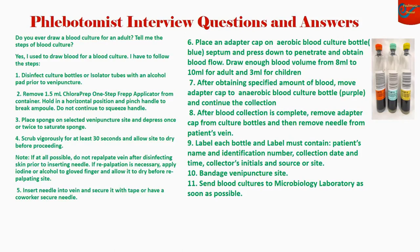1. Disinfect culture bottles or isolator tubes with an alcohol pad prior to venipuncture. 2. Remove the 1.5 milliliter ChloraPrep one-step prep applicator from the container. Hold in a horizontal position and pinch the handle to break the ampule. Do not continue to squeeze the handle. 3. Place the sponge on the selected venipuncture site and depress once or twice to saturate the sponge. 4. Scrub vigorously for at least 30 seconds and allow the site to dry before proceeding. Note: if at all possible, do not repalpate the vein after disinfecting the skin prior to inserting the needle.